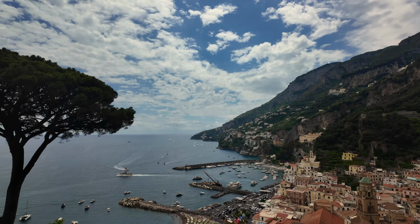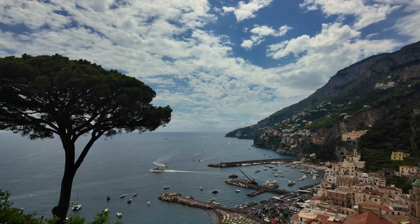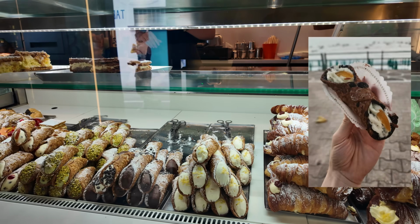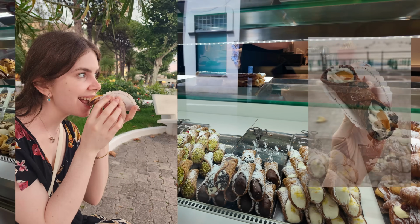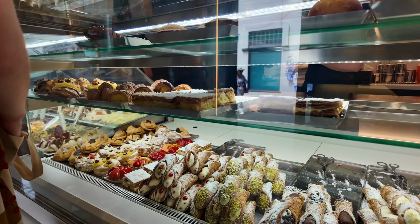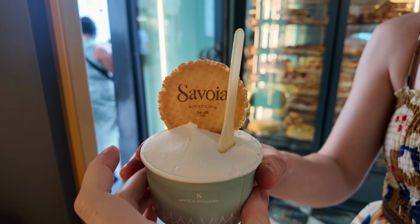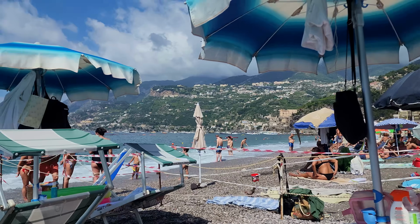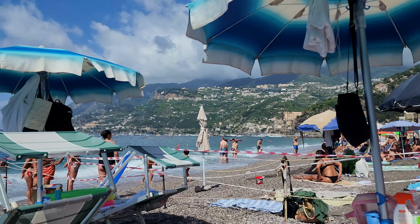Being in Italy, I had to try a bunch of their desserts. So I'm happy to say that I had my very first cannoli in Italy and it was so good. It was an orange cannoli. And then we had a bunch of different other desserts as well. I think my favorite might have been this croissant filled with orange marmalade or orange jam. It was so good. I still think about it.